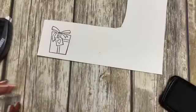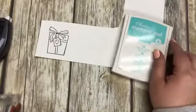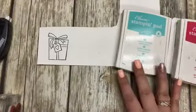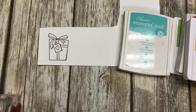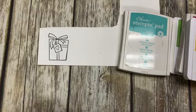Okay, so there's our stamped image. And then from there, we're going to do some of the watercoloring like I had mentioned. On mine, I used some Coastal Cabana, so I'm going to bring in the Coastal Cabana ink. I used Granny Apple Green, Melon Mambo, and Crushed Curry. Now, the yellow that's in our paper is actually Pineapple Punch, but I liked that the Crushed Curry gave me a brighter image that I wanted for watercoloring.